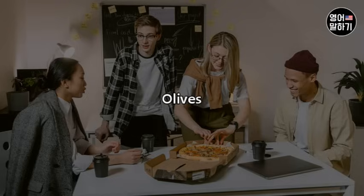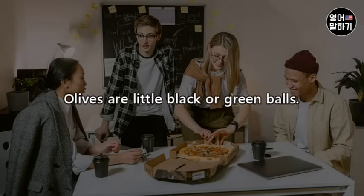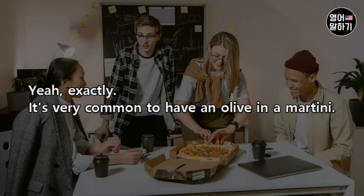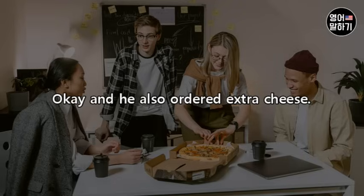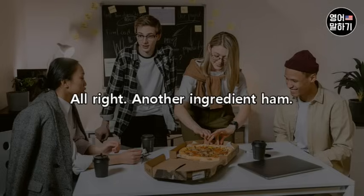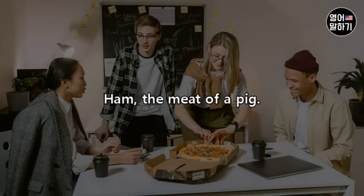Okay. Olives. Olives are little black or green balls. Yes, little green or black balls. You can also find them in a martini. Yeah, exactly. It's very common to have an olive in a martini. Okay, and he also ordered extra cheese. So that means more cheese. Extra. All right, another ingredient, ham. Ham, the meat of a pig.